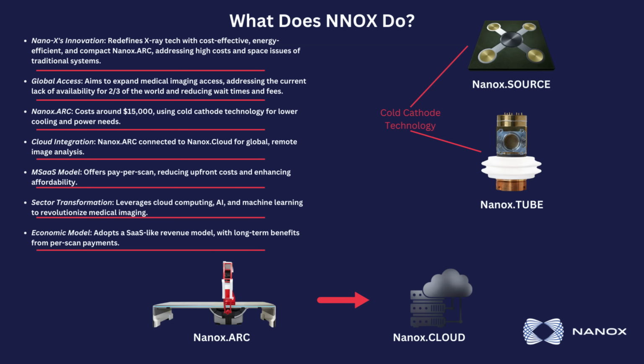Nanox is also introducing this new pricing structure, which I mentioned, called the MSaaS pricing model, that is intended to make already significant cost reductions even more affordable for medical providers, because Nanox has apparently reduced the manufacturing and installation costs. The company intends to cover the cost of the system and charge customers on a pay per scan MSaaS model.